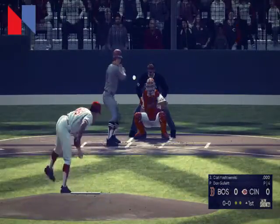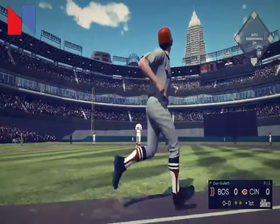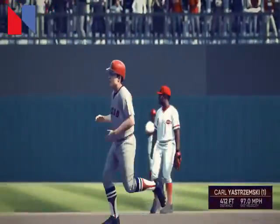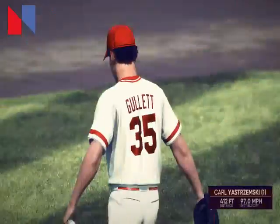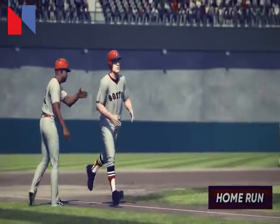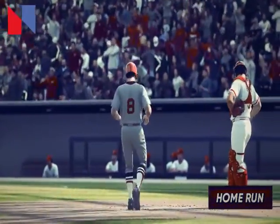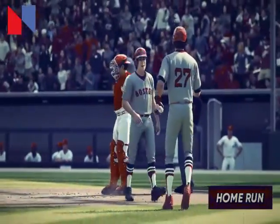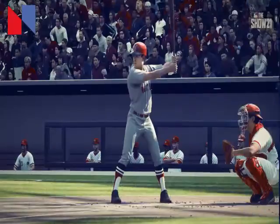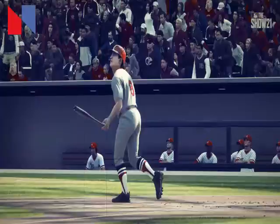Stepping in now, Carl Yastrzemski. Looked like a slider there, swing, and a ball sent high in the air. This one is way back there, and it is gone. A home run. So a solo shot here to left center field as the Red Sox get the game's first run. It's 1-0. Love a homer in the top of the first inning. Give your pitcher a chance to kind of regroup and gather himself with an early lead.